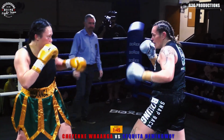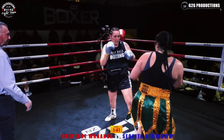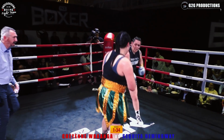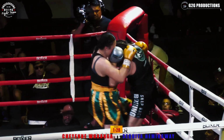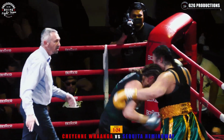Both ladies back to the center. Touching, throwing those hands out. Cheyenne taking her head off center. Nice jab. Head nice off center for Cheyenne. Cheyenne doing a good job of getting Sequita against the ropes, but Sequita turning her around.